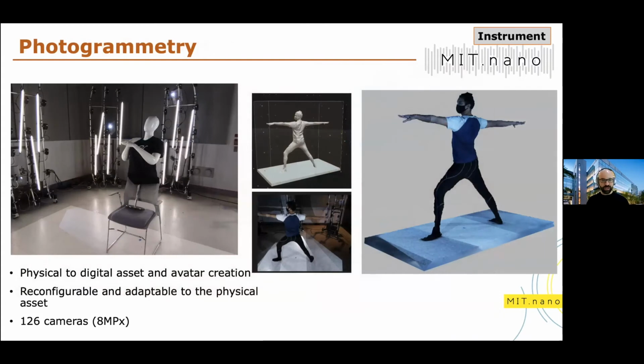One of the many types of tools celebrated by Immersed that are available in the Immersion Lab is a collection of tools for photogrammetry. In this case, an instrument that has over 120 cameras on reconfigurable stands that allow us to capture humans and physical artifacts, both a three-dimensional representation that can then be animated and articulated, the geometry, but also the skinning, the coloring, the texture. So it gives us the ability to take a physical artifact and get it into the digital world.